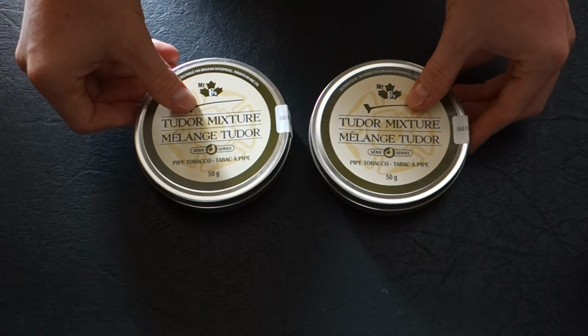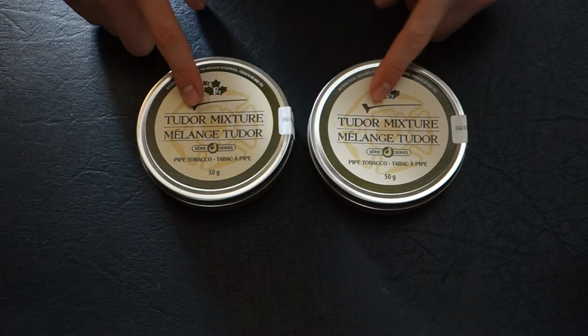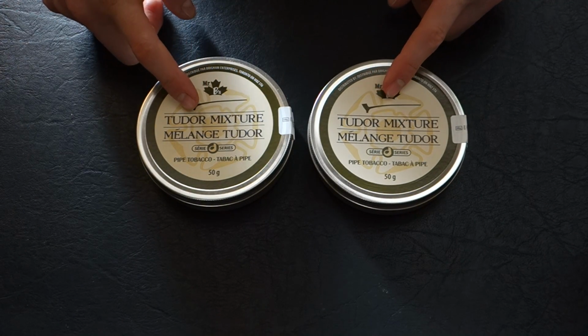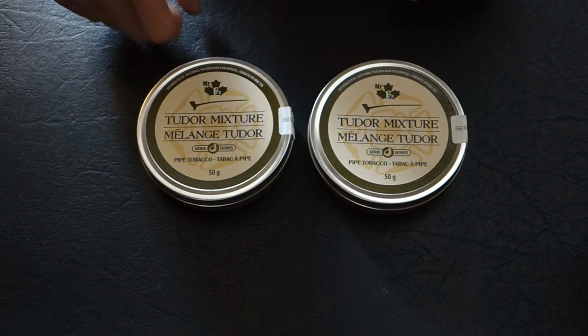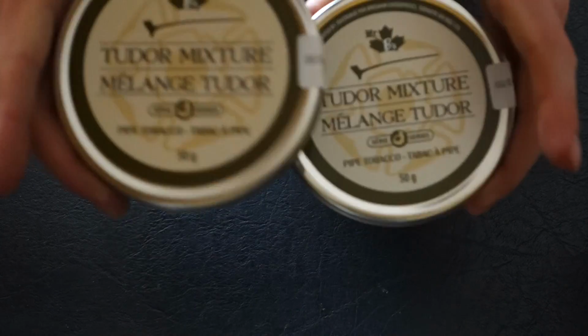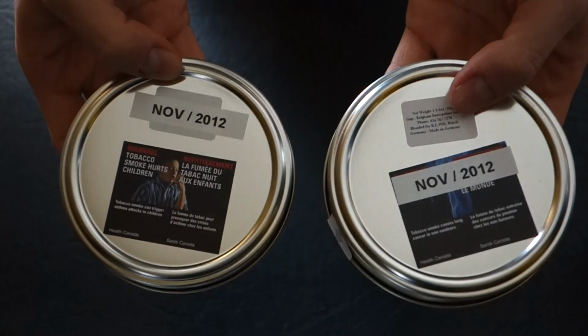This is another of Mr. B's. That's a copy of the Dunhill brand. I can't remember exactly what the Dunhill name for this particular tobacco was, but this is called Two-Door Mixture, as you can see here. And November 2012 on both of those as well.